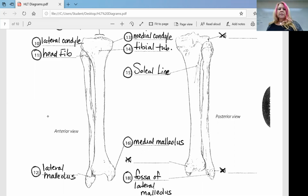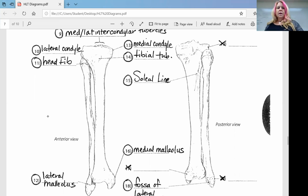And then number 13, we have the medial condyle, and we are looking at the tibia there. And then we have the tibial tuberosity.